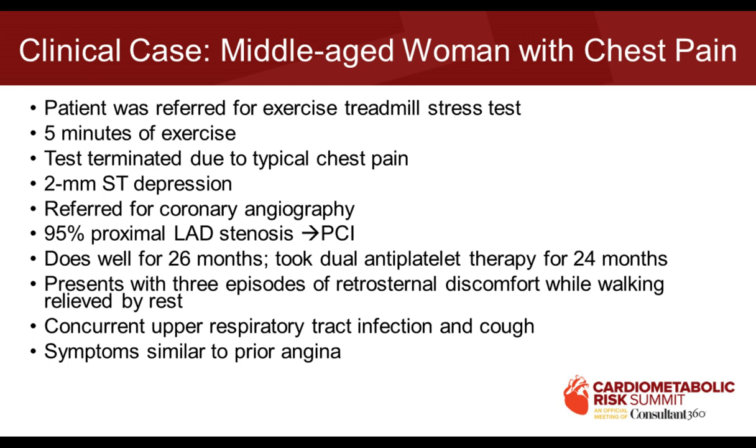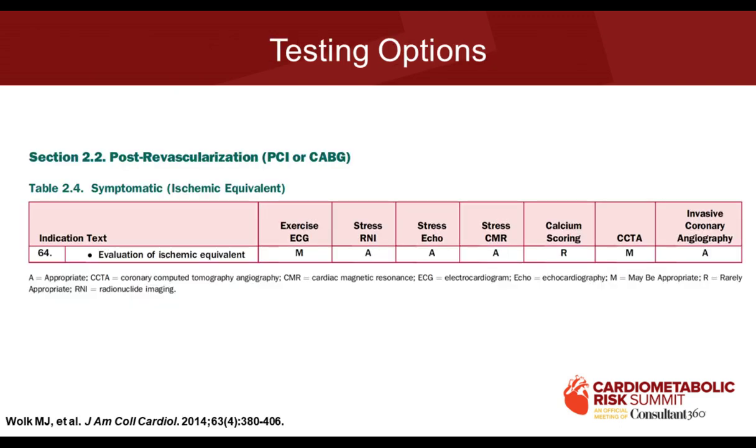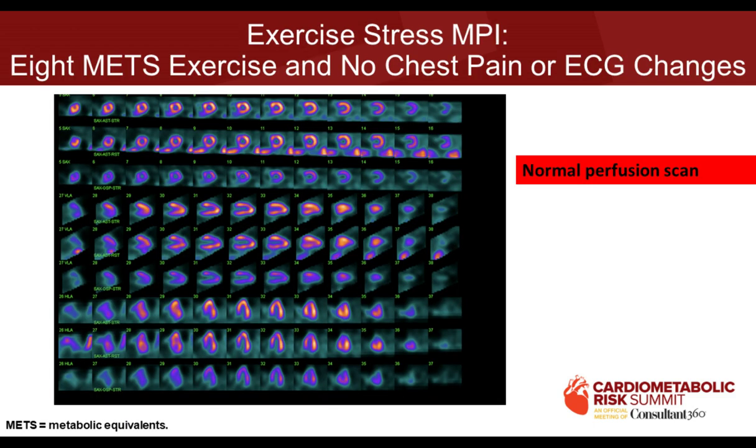She had PCI. She did well for 2 years, then came back with 3 episodes of chest discomfort while walking, but she had a respiratory tract infection, and she really didn't know what that was. This time she's symptomatic. She has an ischemic equivalent. She's post-revascularization. Now it's reasonable to do an MPI in this person. She had a stress test done. It was absolutely normal, and she's done well since.